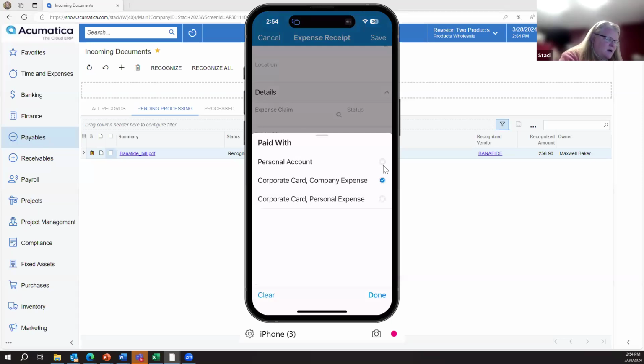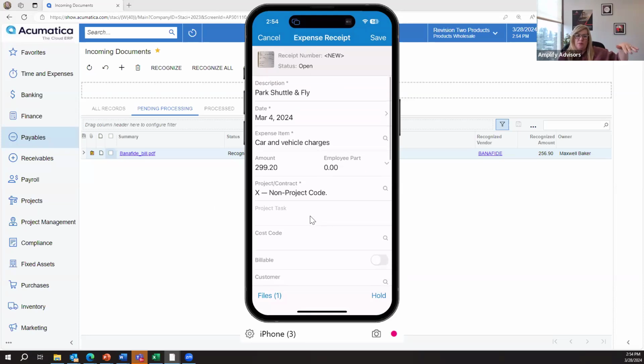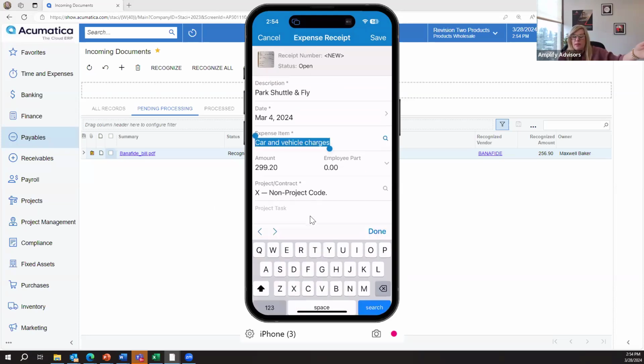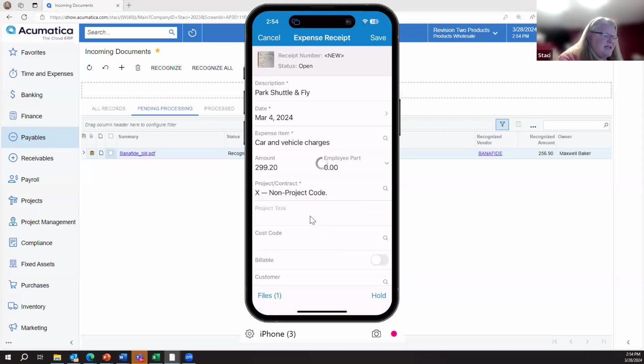and say this is my personal account. And so what, let's say this park shuttle turns out it's a restaurant with a weird name and it should be meals and entertainment. If you switched it from the car and vehicle charges to meals and entertainment, would it pick up on that next time you ate there? Yes. Yep. That's that whole AI, we're going to start recognizing your habits. Yep, exactly. So all I have to do is save this item.